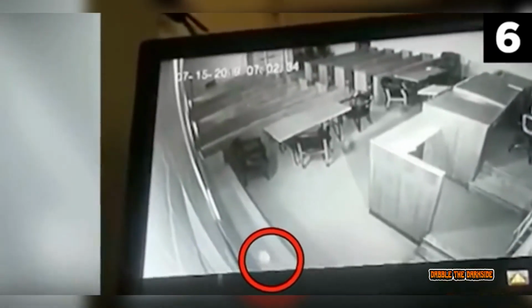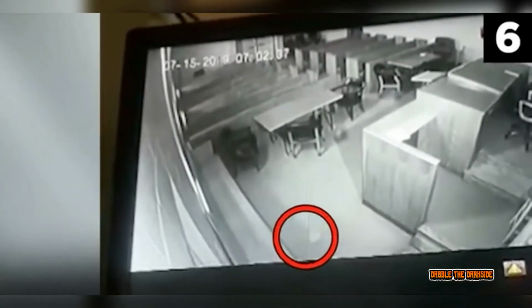So maybe this is an apparition after all, although I think it might simply be dust from an AC vent that turns on at the same time every morning. Anyway, if they ever post any more CCTV video of the ghost in the courtroom, I'll be sure to give a further analysis because this is pretty creepy.